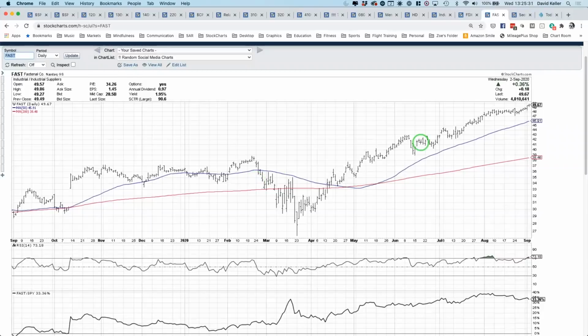Here's Fastenal, F-A-S-T, and you can see that just recently it sort of leveled out here in the first week in August, just about $48 a share, sort of stabilized there. You can see the relative performance sort of taking a bit of a breather, still back a little bit on a relative basis, but now making another new 52-week high this week, teasing $50 a share. We often think about big round numbers, and if this is able to eclipse 50, I think that certainly clears the way to much further upside.